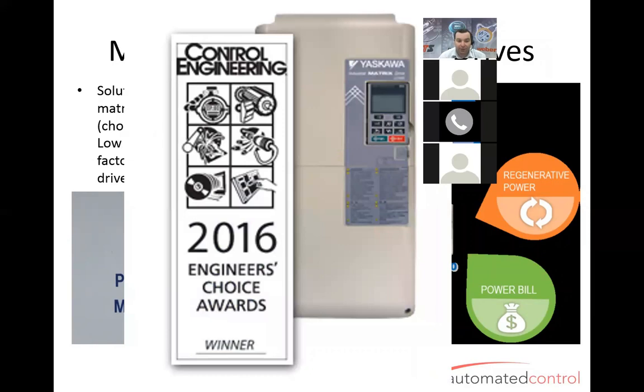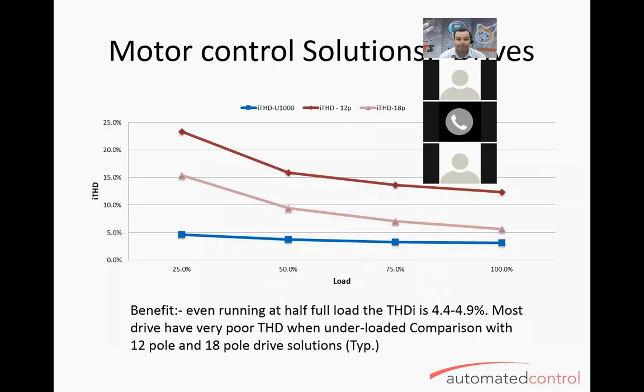It's that good that it won the 2016 Engineers' Choice Award for control engineering. So that's up against some of the smartest pieces of gear kicking around in the industry worldwide, and it was considered the best because of its matrix technology, because it doesn't require the DC bus. The advantages you get are massive advantages.